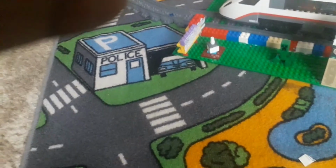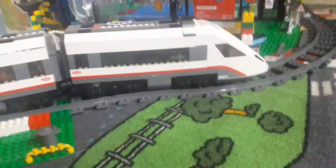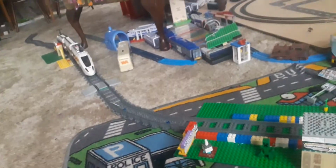You need to make sure it's actually on the track. My brother Micah is now going to drive the train again. There used to be an old track.